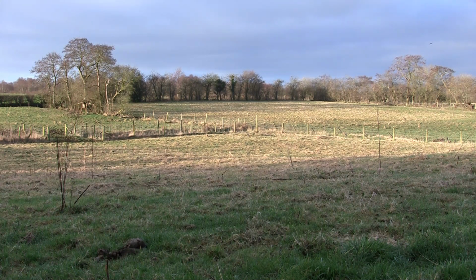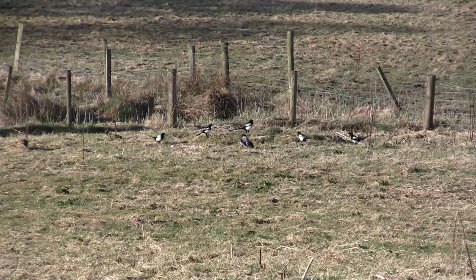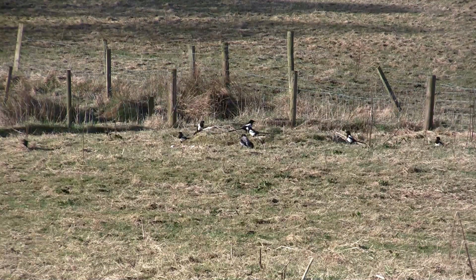Well, the crows definitely know the bait's there now. But while the crows are still gathering up the courage to come down, the local magpie population is really making themselves feel at home.